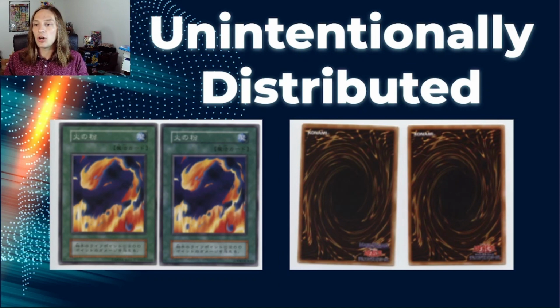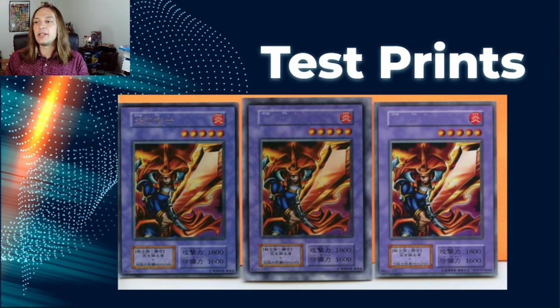Now, these are just cards from the set Volume 1 itself that actually feature the Magic and Wizards stamp on the back instead of the standard OCG logo. This example here is actually a card in English called Sparks, and this is one of Mr.'s that will actually be at your facility at this time as well. And lastly, here we have the different varieties of test prints.